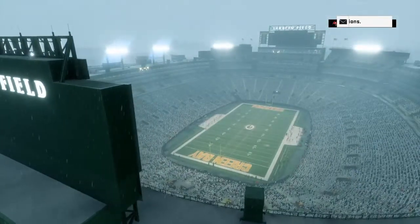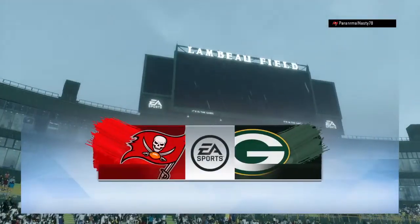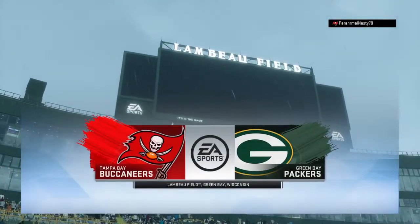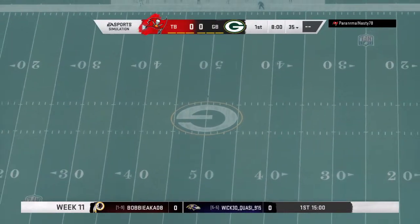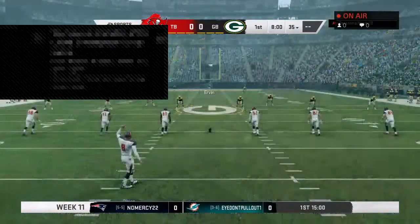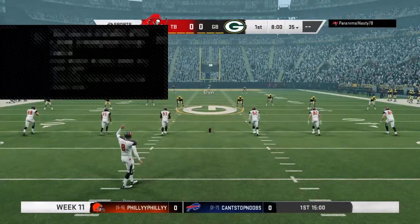Thanks, Coach. Well, both teams were hoping the rain would vacate the Green Bay area by kick, but alas, it's still falling pretty steadily in and around Lambeau Field. Nothing like the fanfare, as the guys get set to match up between the Tampa Bay Buccaneers and the Green Bay Packers.